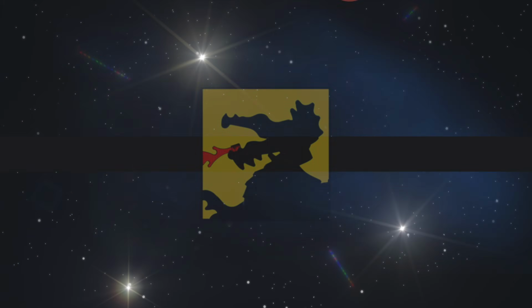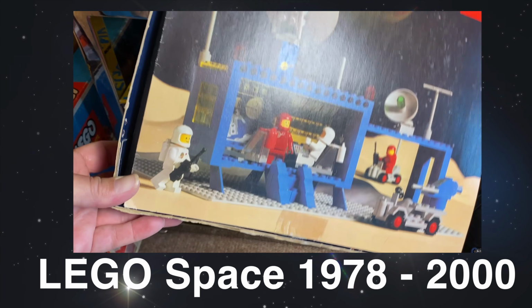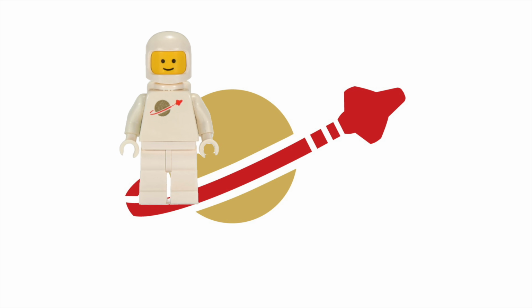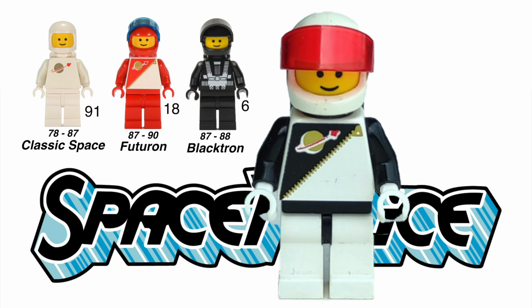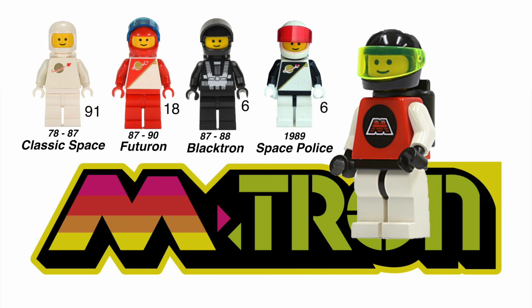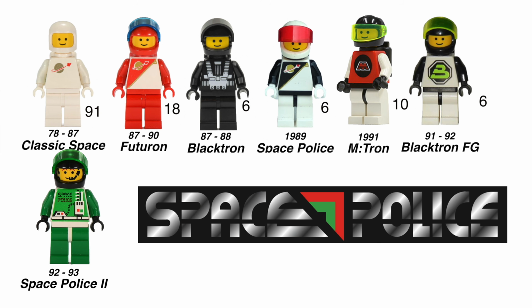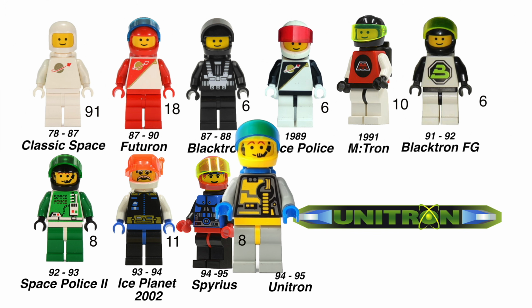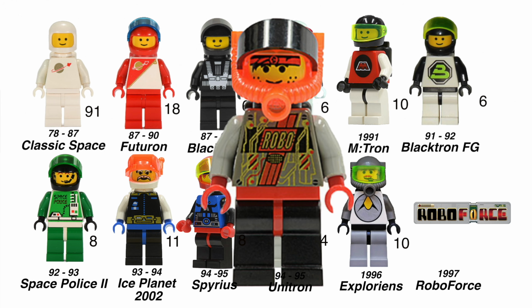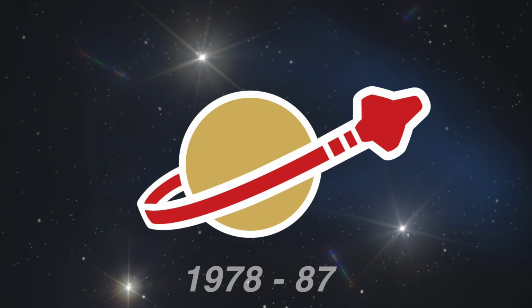We're going to be looking at space themes, 78 to 2000, and we'll start with an overview of the 12 themes we're going to review. There is, of course, the classic space, the Futuron, the Blacktron, the bad guys, the Space Police, the Mtron, you'll see some dates there, the Space Police 2, Ice Planet, Spyrius, Unitron, Exploriens, and RoboForce. So let's get started first with a detailed look at classic space.